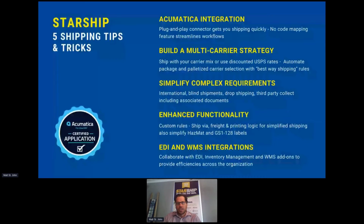We can even take Acumatica fields and have StarShip use those to select the carrier service. So I actually have a customer that sells chocolate, and they just have a simple field on the sales order that StarShip looks at. If it's selected, which customer service will select if the weather's above 70 degrees, StarShip sees that and automatically changes the service to UPS second day. So there's less likely a chance that the chocolate is going to melt. Okay, so again, the name of the game is streamlining that shipping, making the shipper just bring in a shipment or a sales order, not worrying about having to do shipping options or changing billing types or selecting carriers.